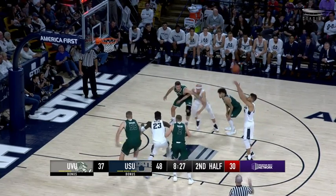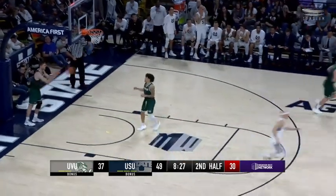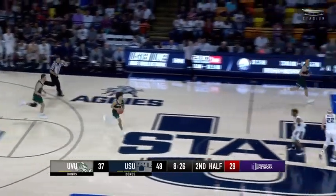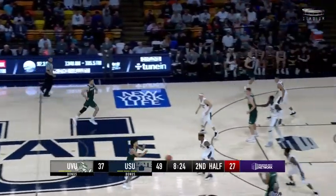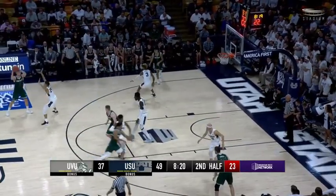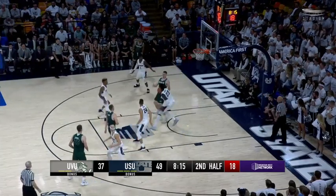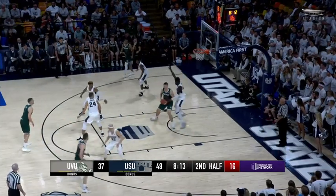Second free throw from Diogo Brito is off the front rim, backboard, and in. 49-37. Aggies with a 12-point lead. 8:23 left to play in regulation. Happy to see the student section involved and cheering and getting after the team. What a great atmosphere. Jake Toulson passes underneath for Harward, who's checked into the game.